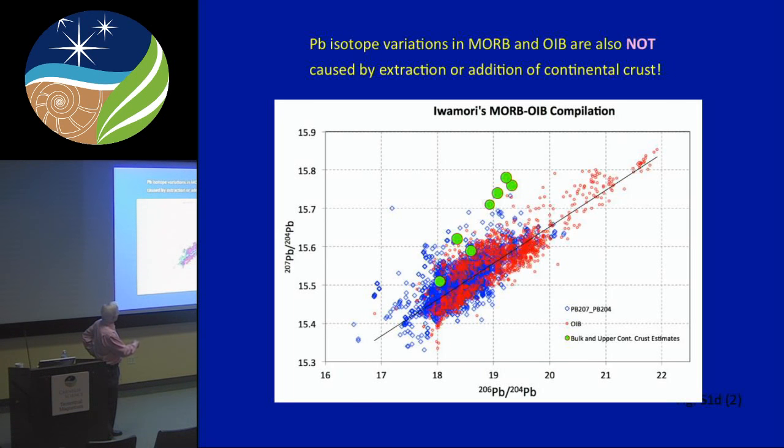You plot mid-ocean ridge basalts and ocean island basalts on this lead isotope diagram. Never mind what all that means. And you plot estimates of the bulk upper and lower and average continental crust. And these crustal rocks form a trend which has nothing to do with what we see in the oceanic basalt. So again, it's hard to argue from this that isotopically this stuff is produced by extracting continental crust from the mantle. So there's something fishy here.